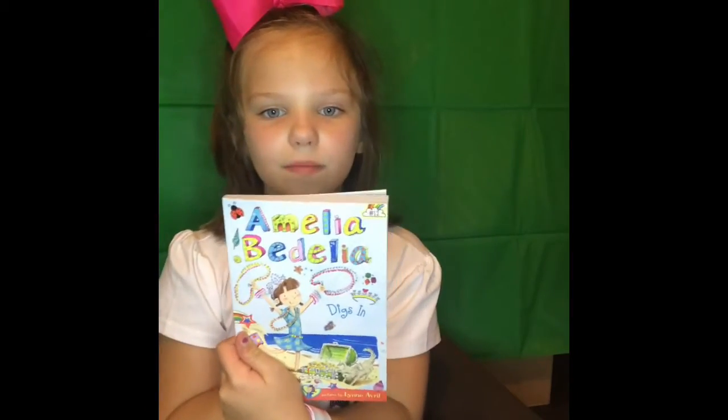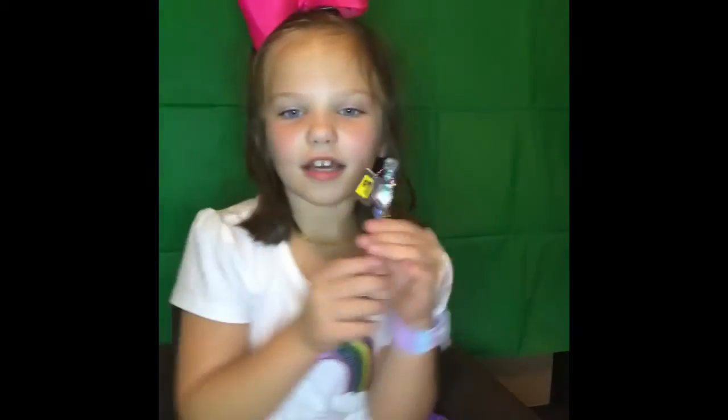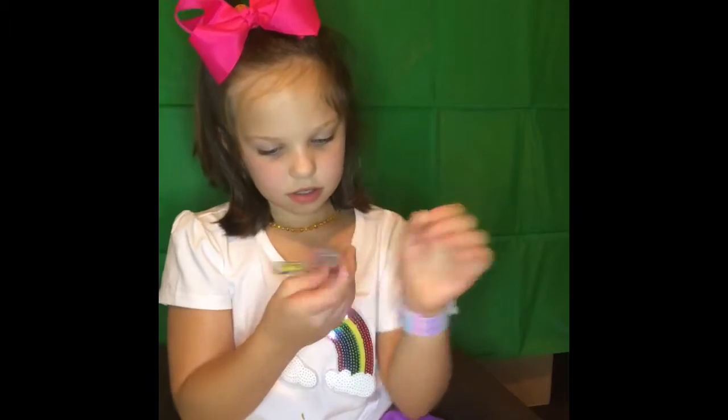Which I need to see that. This is from my Nana, Amelia Bedelia. And then my friend Allie got me this pen. So you take this little cap off, and it's a pen. So that's what is in this pen.